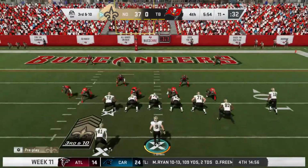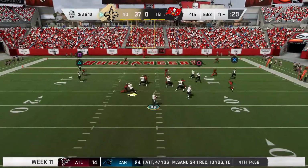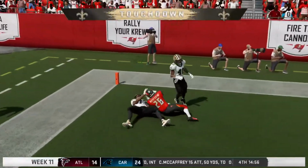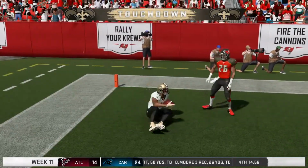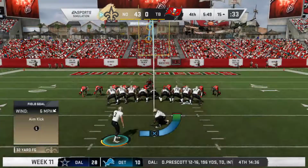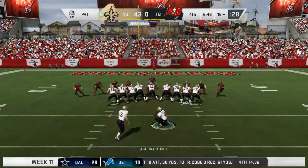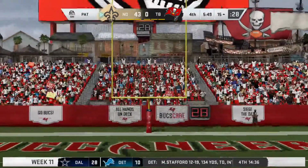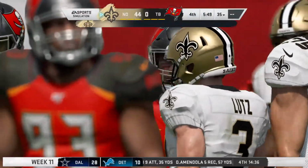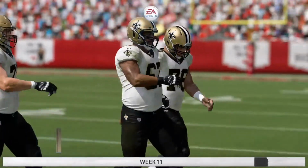The Saints on 3rd down. They've been okay, 2 for 3 thus far. This is 3rd and 10. To throw is Breeze. Looking for Thomas. He's got him. Touchdown, New Orleans. Drew Brees turning back the clock. 5 touchdown passes for him on the afternoon as his guys continue to pour it on. Lutz with the extra point, and the lead will swell by 1 more. The drive summary that time, 5 plays, and it all culminates in a Saints touchdown.